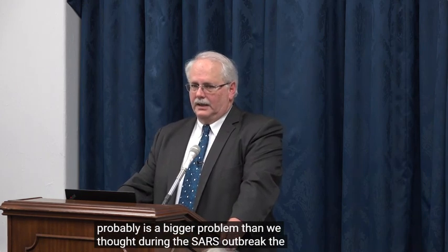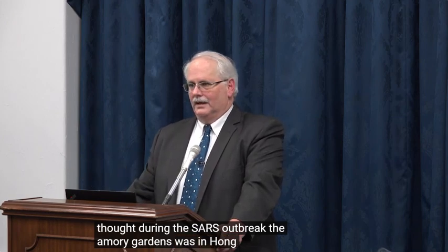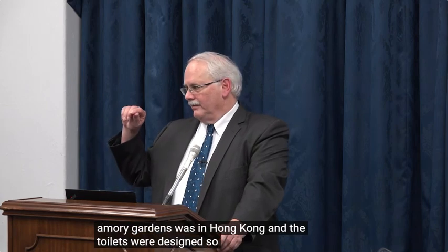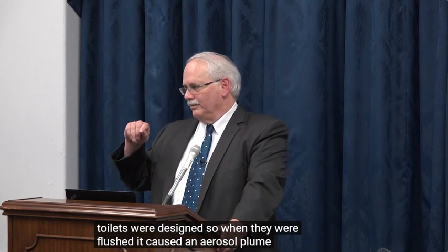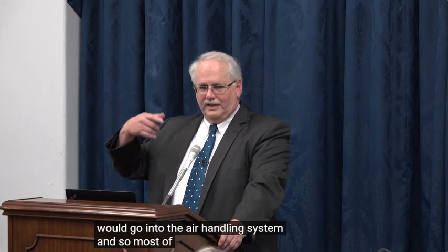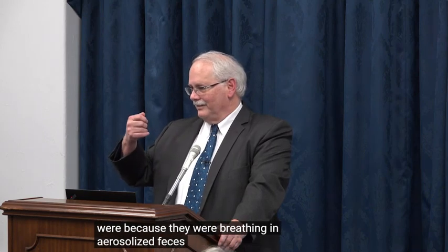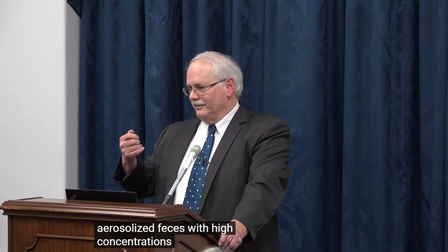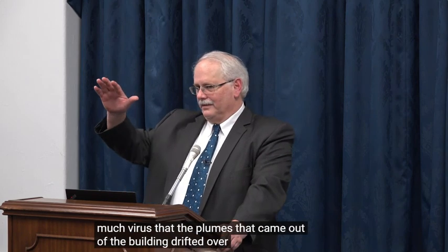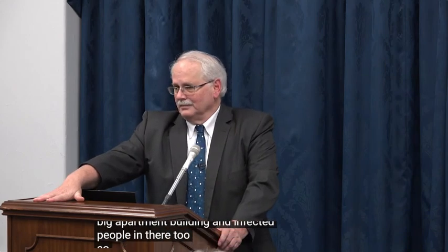During the SARS outbreak, the Amoy Gardens was in Hong Kong, and the toilets were designed so when they were flushed, it caused an aerosol plume that would go into the air handling system. And so most of the cases there were because they were breathing in aerosolized feces with high concentrations of virus. And there was so much virus that the plumes that came out of the building drifted over the next big apartment building and infected people in there too.